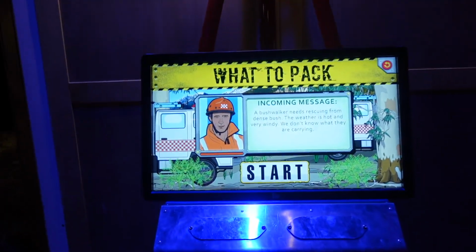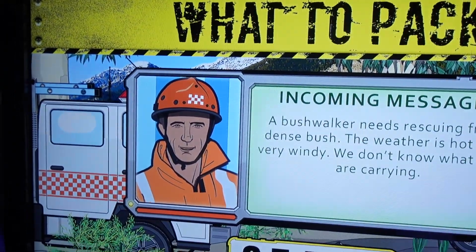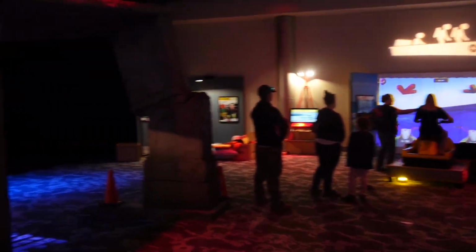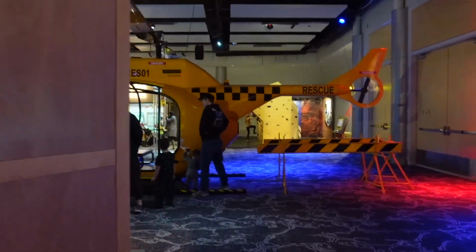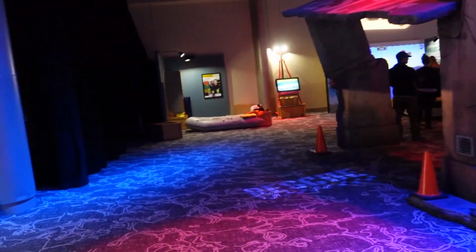This is so interactive for kids. It's amazing. It gives you so much information. This whole thing in here is absolutely amazing. So interactive for kids. They learn so much. They get to play hands-on experiences with a lot of the things here at Telus Spark.